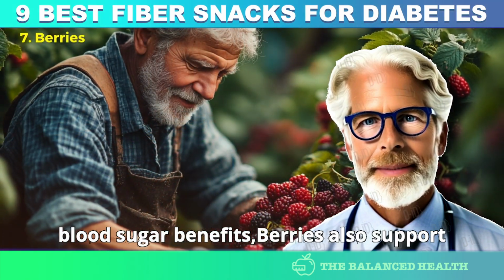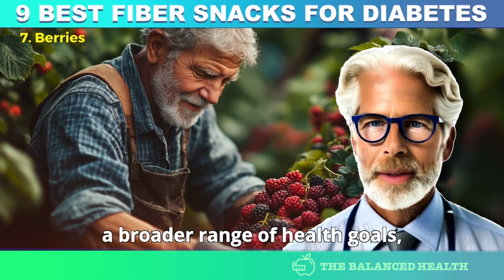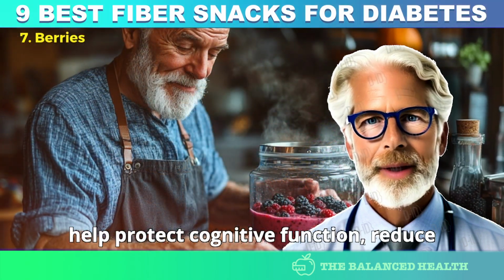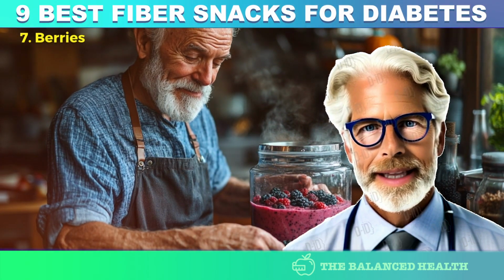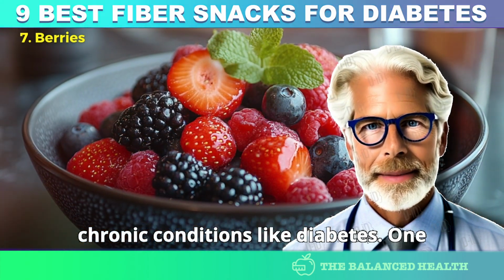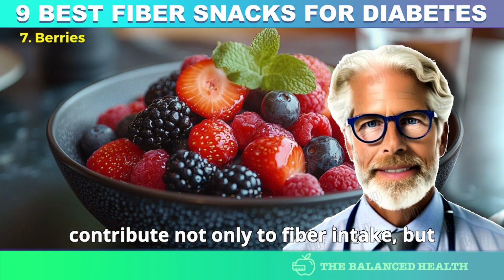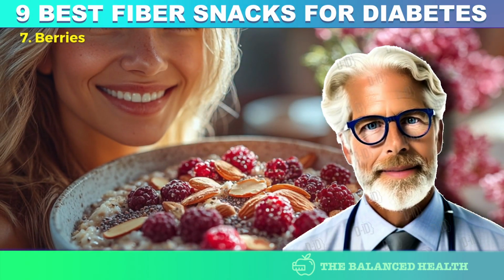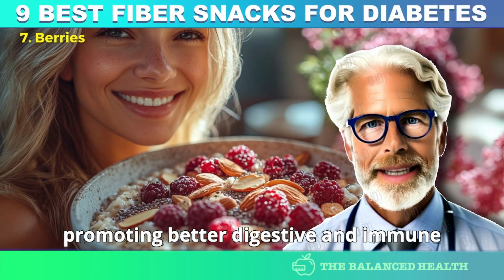But beyond their blood sugar benefits, berries also support a broader range of health goals, especially for older adults. They may help protect cognitive function, reduce inflammation, and improve heart health, all areas of concern for people managing chronic conditions like diabetes. One lesser-known fact: the seeds in berries contribute not only to fiber intake, but also provide prebiotic properties, feeding the good bacteria in your gut and promoting better digestive and immune health.